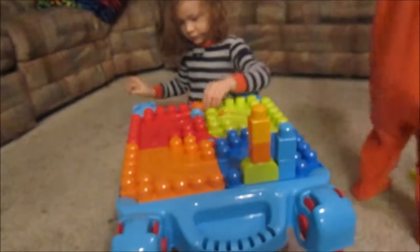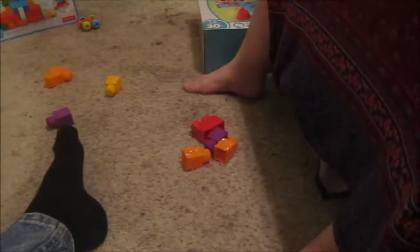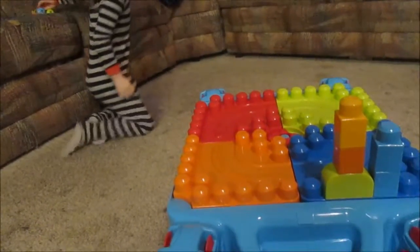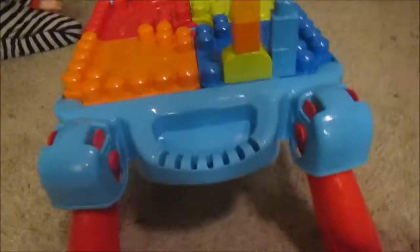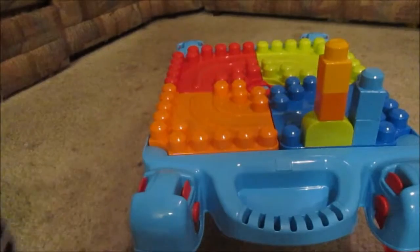It's got a little track to go around. Yeah. Wow, that looks super fun. It comes with these blocks and all of these blocks. Oh, the stickers go on the blocks. And you can build stuff straight off of the table. You going to put stuff on the table?